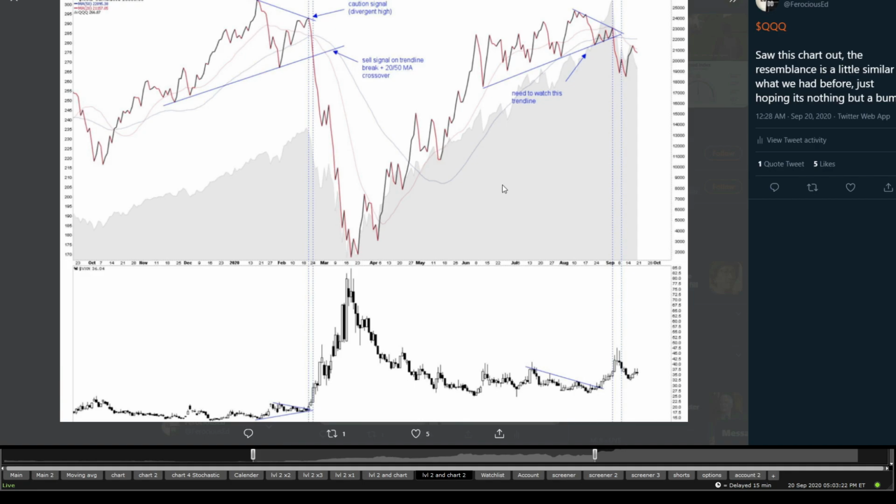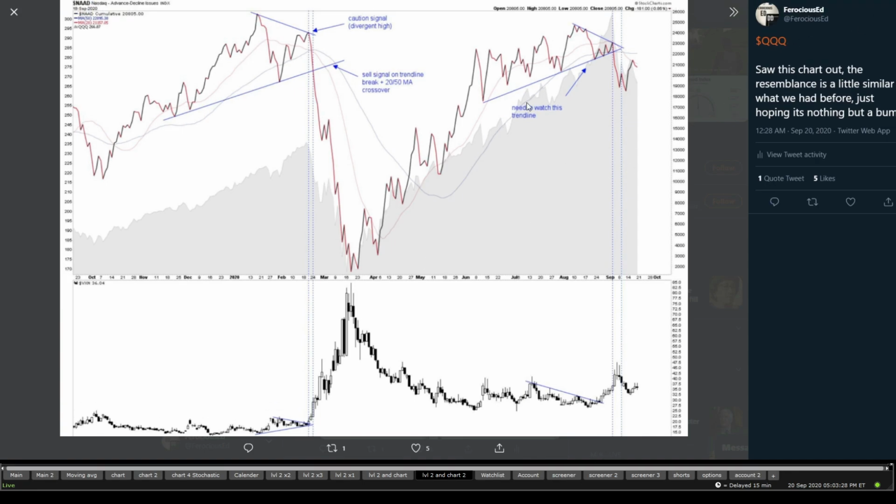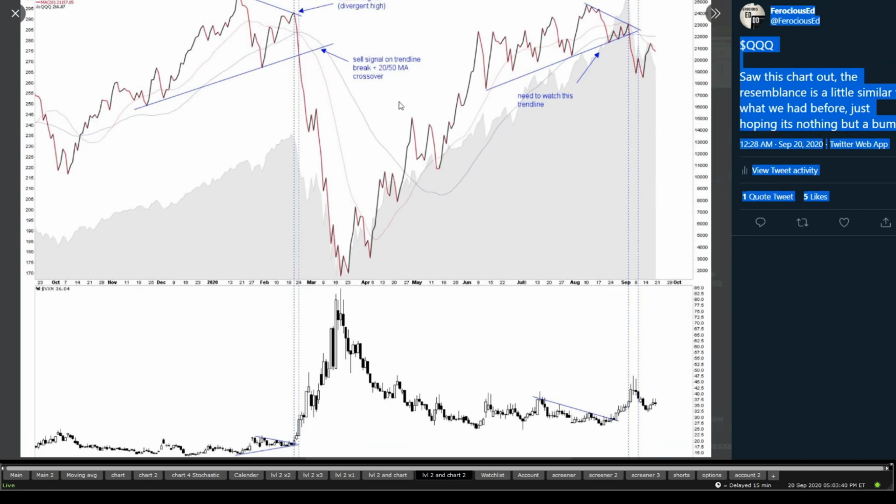Now, I don't think we're going to see a March dip like this one here, but this is a chart that I posted on my Twitter. So that is something to be considered. You had a caution signal a little bit up on high here, and then a sell signal on the trend line where it crossed over. I don't know if you can see it here. I can zoom in just quite a bit.